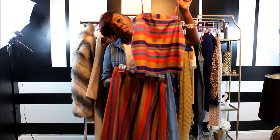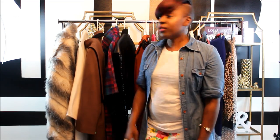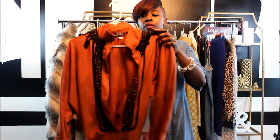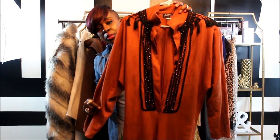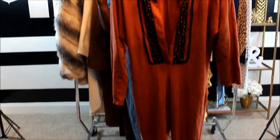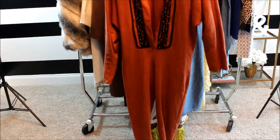How amazing. Now, this next number, it just gives me everything. It gives me everything that I need in life. Like, I hope that the video does it the justice that it really deserves, because this is a rust colored jumpsuit, okay? With stirrup bottoms, with tassels.